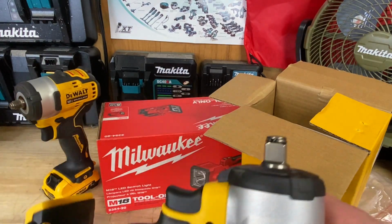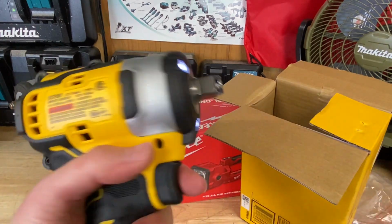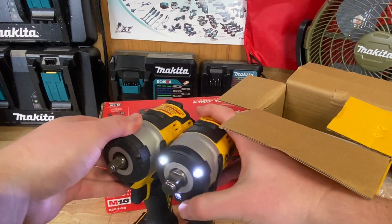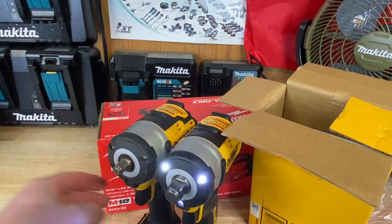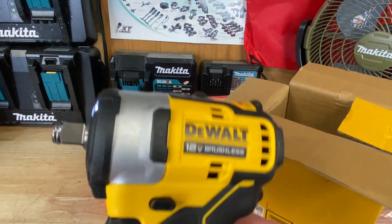So let's pop a battery in here. Yep, sounds and looks exactly the same as the other version, just a different anvil. For the price, it's like, why not buy another one? They are so cheap. Just go for it. I use these things all the time.